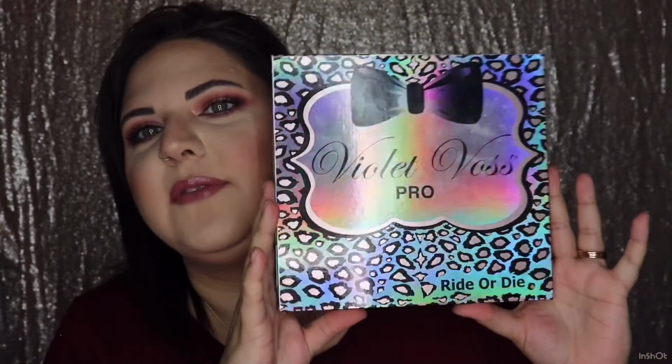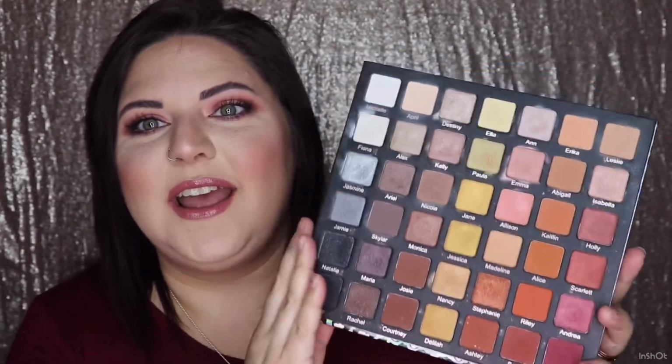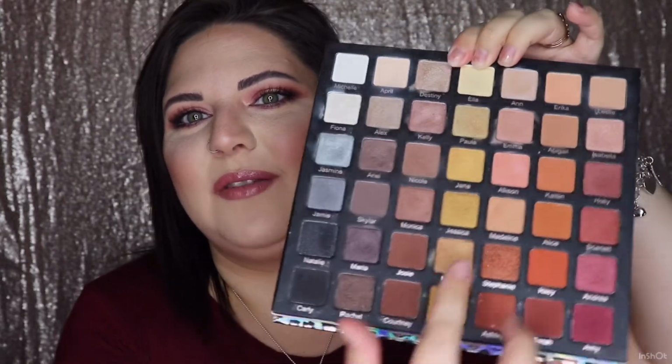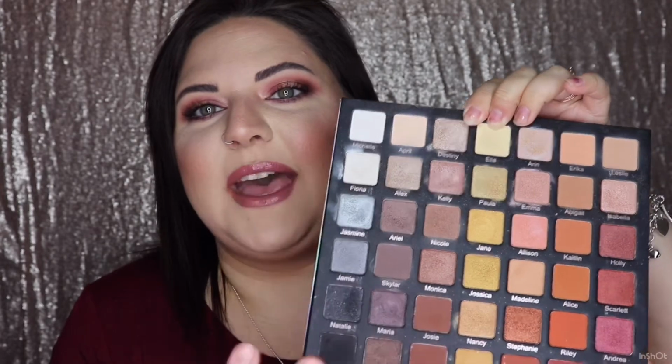Next on the agenda is the Violet Voss palette, and this Violet Voss Pro Ride or Die palette is seriously one of my favorites to have in my collection. As far as nudes go, I'm pretty much set for life. This has everything I need. I love this row right here. I don't have the Urban Decay Naked Honey palette, but I feel like this has almost all those colors. And then you also have these really pretty warm tones, and then over here you've got the cool tones. So there's a mix of matte and metallic. This kind of has everything that you would need as far as neutrals go. So this one is forever in my collection.